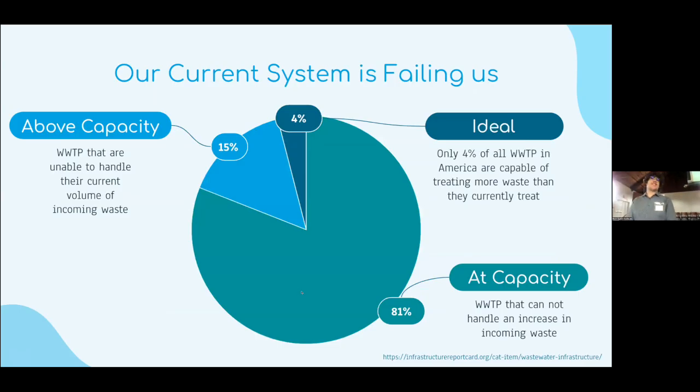So our wastewater system today is not working for many Americans. Only 4% of all wastewater treatment plants in the United States are capable of treating more waste than they're currently treating, while 15% are already above their designed capacity. And 81% of these are operating at their maximum capacity.